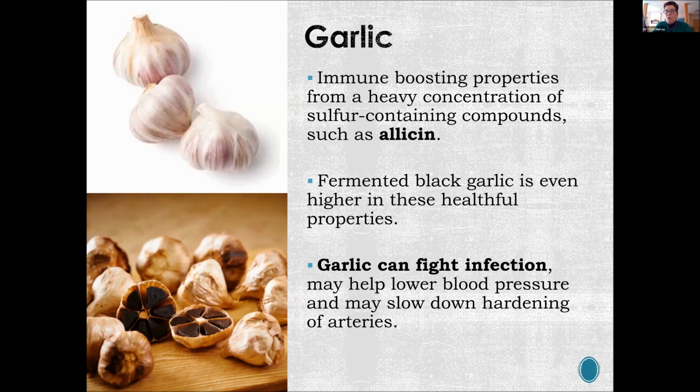Okay, garlic is also high in vitamin C. It also is an extremely immune-boosting vegetable. And its properties are that it's heavily concentrated in sulfur-containing compounds and a particular compound called allicin. And if you take garlic and you ferment it, and there's a way to do that. In my office, we actually purchased black fermented garlic from a local farmer. And we've actually done a study on cholesterol and the immune system and how it benefits it. But garlic can fight infections. So eating garlic, and black garlic in particular, can boost your immune system absolutely.